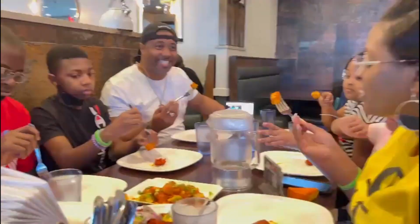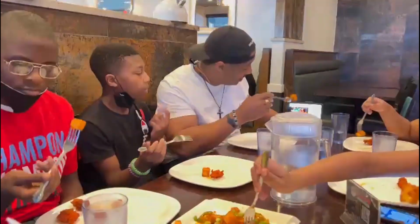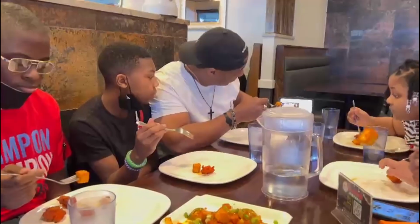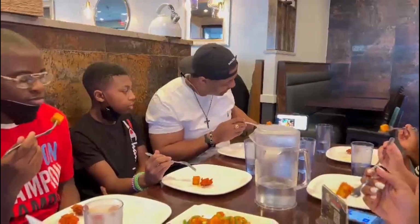Now what is this? This is paneer. It's cottage cheese. Cottage cheese? Yes. Hey guys, look, this is cottage cheese. We are here with Kritika and her brother.